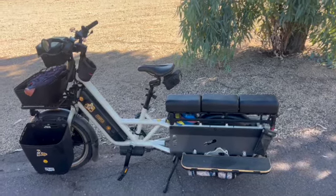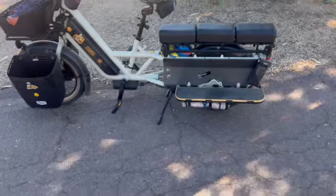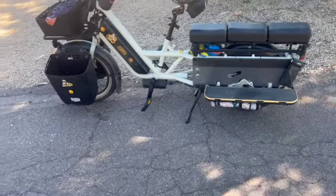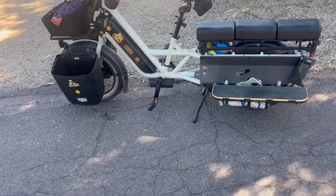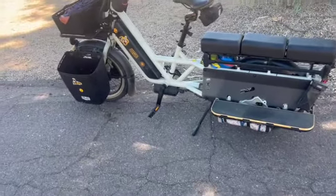And Specialized knows about it. Like the kickstand fell off. I was driving, the kickstand literally just fell off, and I had to do a video and send it to Specialized. Like, hey, it just fell off. I was riding, dude. And they know about it. A lot of people have talked about their kickstand.